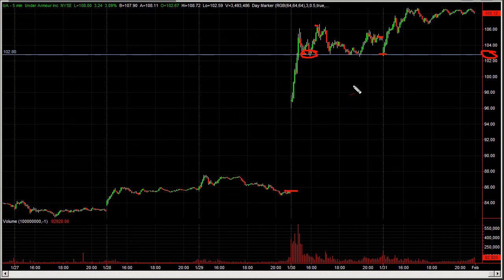Where's the risk on the trade? At what point is the trade negated? You can quite easily have a stop at any point under that 103 and say, listen, if the market goes into that place, I don't want to be involved in it. The premise is not holding true, and I'm out.